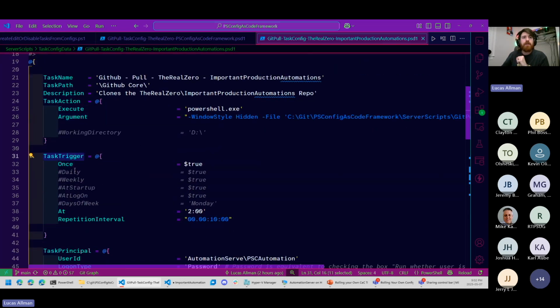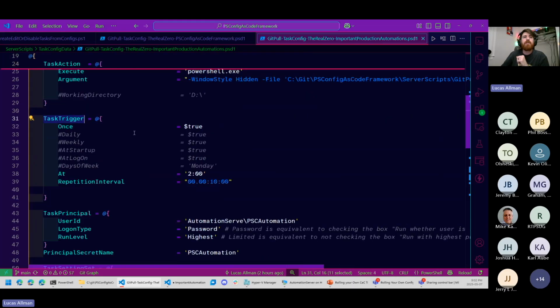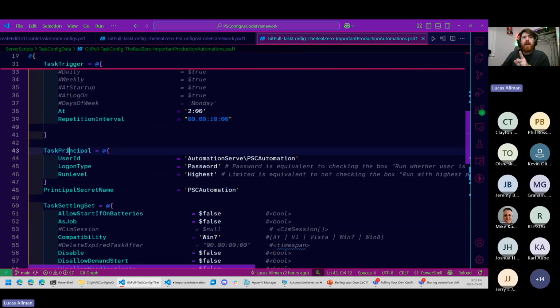Then we've got another one for trigger, and we can set the trigger once, daily, when someone logs in, all the same options that we have within the GUI. We also have the task principal property, which will create the piece of it that says who is the scheduled task going to run as? What account is it going to use? Is it going to have admin privileges when it runs, or is it going to have limited privileges? Is it going to store that password and run it whether that account's logged in or not, or only when that account is logged in? Those options are all here.